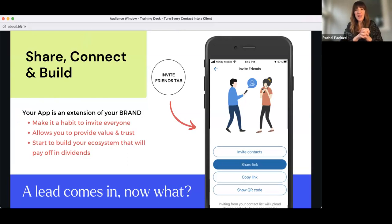The smallest thing that I want you guys to take away from this training that yields the biggest results is making it a habit to invite everyone that you meet to this app. I have been talking to agents who have like 1,000 app users. I couldn't even find their profiles on social media. There was one guy, Enrique Campos. I was like, Enrique, how do you have so many app users? I can't even find you on social. You're not on Instagram.